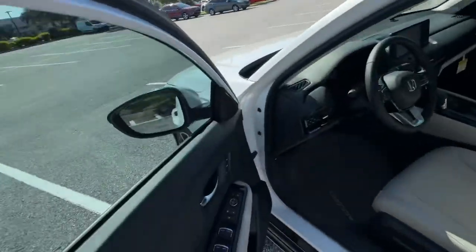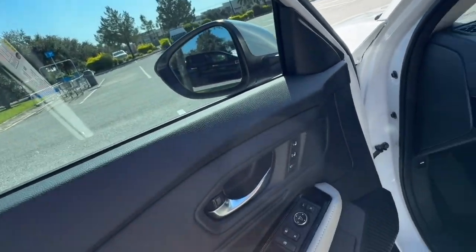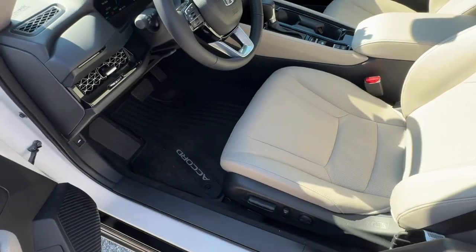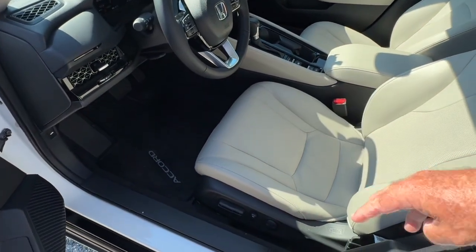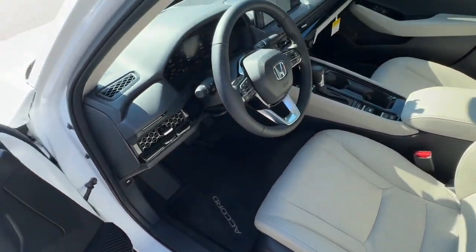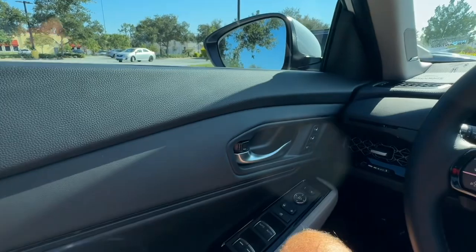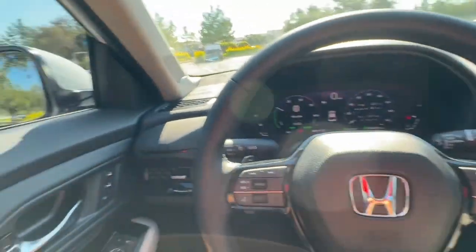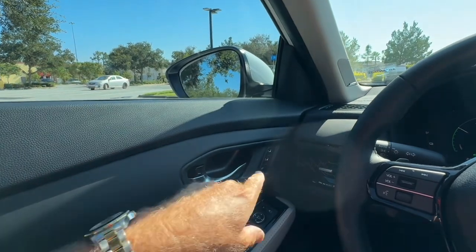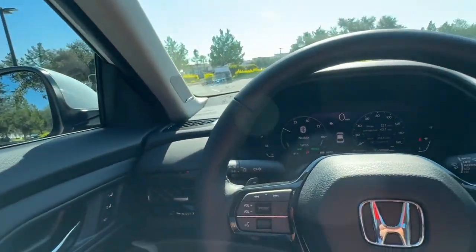And let's get in here now, and you can see there's memory 1 and 2 for the driver. When you get out of the car and shut the engine off, because it's running right now, this will back up to make it easier for you to exit the car. And then when you get in and shut the door and start it, you don't have to touch anything. The seat will go back to the setting that you had. And if you are driver number 2, you just press that button and the seat will adjust to you.